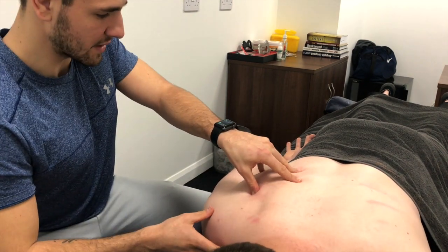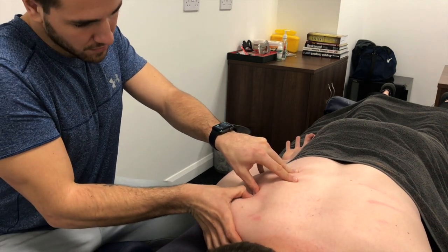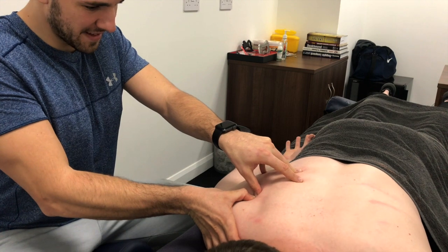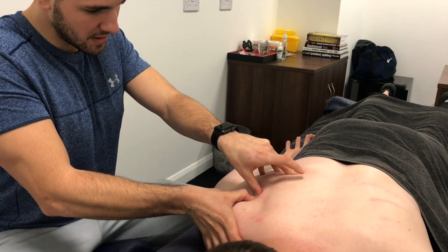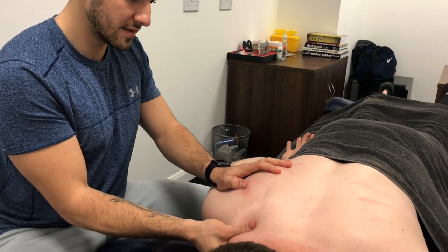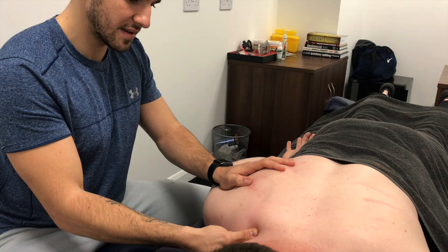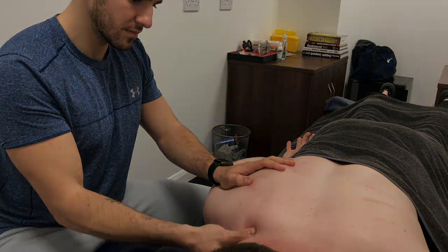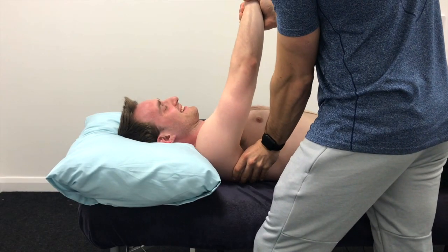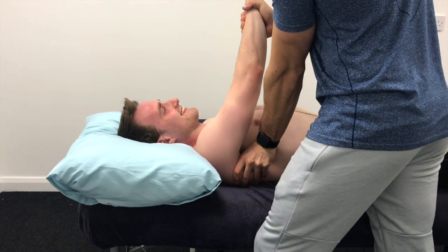When it comes to releasing these points, what you also need to keep in mind is that muscles are not 2D, they're 3D. So you want to target the trigger points from all different directions, not just directly pressing onto the muscle, but also changing the angle of your thumb, going around. That will be very beneficial for your treatments because you'll be able to get more out of the soft tissue.